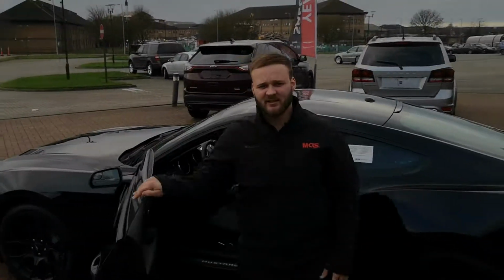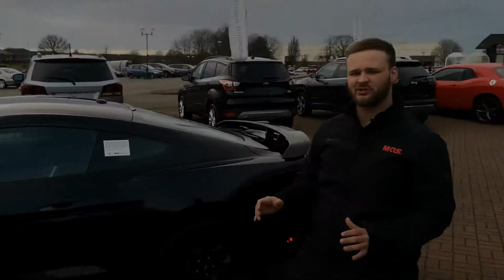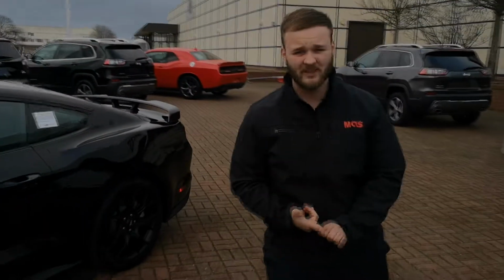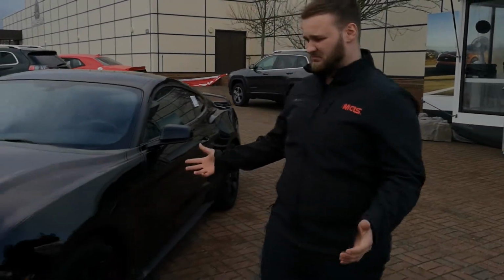So that was the Mustang Ecoboost, and I think we can all agree the horsepower and the torque on this is amazing. It really does push this car. So for me, this car is perfect. It's got 310 horsepower and 350 foot-pounds of torque. Insurance is good for me, gas mileage is good for me, and the car itself is 10 grand cheaper than a GT. So it's a perfect car for me.